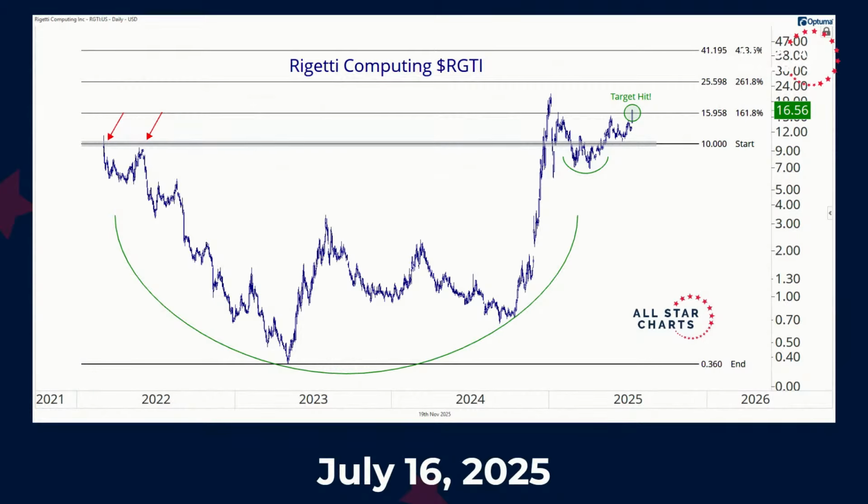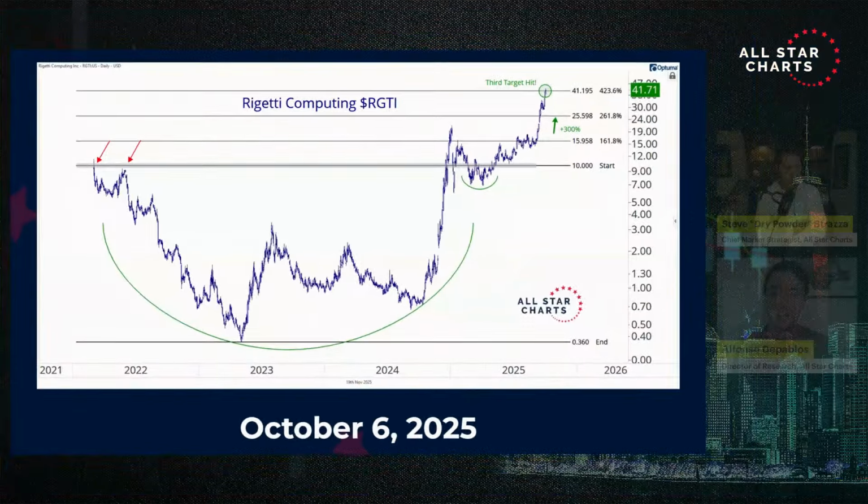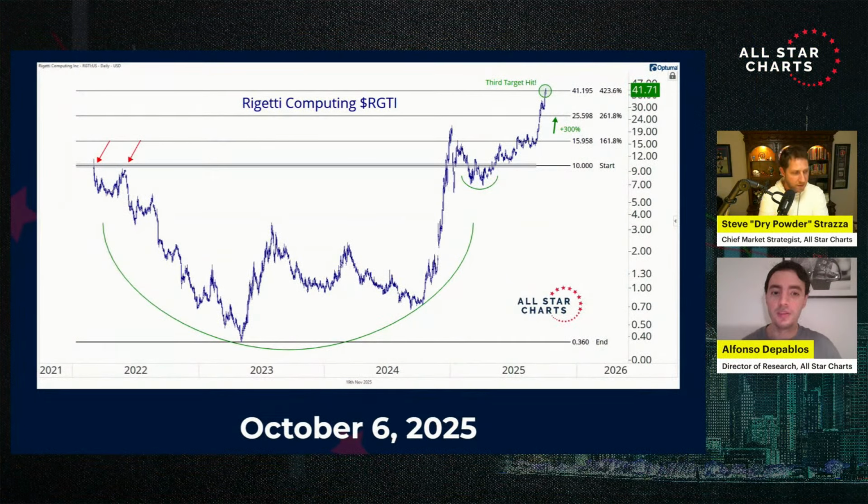So one target was hit, and that's a decent trade. The second target was hit, and the third target was hit. Three targets were hit. We went long this one because of the upside potential coming from these names, right? That's right. We were trying to get multiple targets and let the winners run.